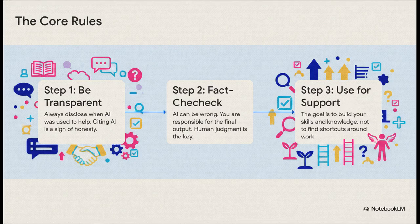Second, and this is a big one, fact check everything. AI can hallucinate. Basically, it just makes stuff up, and it sounds incredibly confident when it's wrong. You have to be the final filter. And third, always remember the goal. Use AI to support your own growth, not to cheat your way out of doing the work.